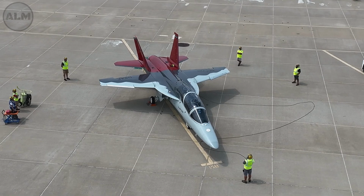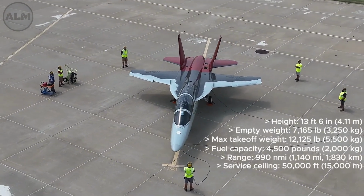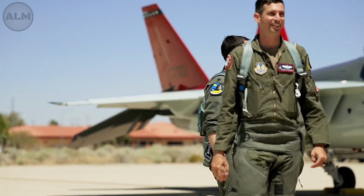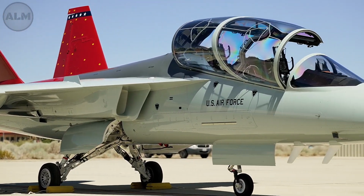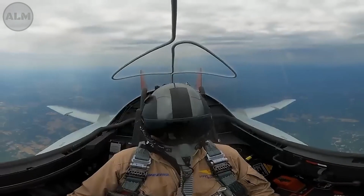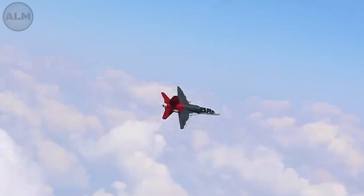With its single engine configuration and at just under 47 feet long, with a wingspan just short of 31 feet, the T-7 boasts an aggressive design that echoes the capabilities of modern fighters, and with a twin-tail design for enhanced stability, it isn't just capable, it really does look the part. Setting aside aesthetics, unsurprisingly, its overall performance is also a significant leap forward from the T-38, boasting better handling and flight dynamics, allowing trainees to experience the demands of modern air combat earlier in their training.